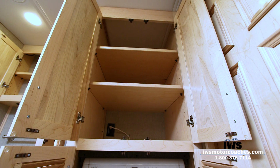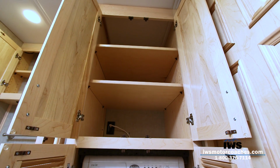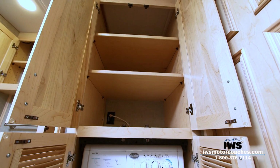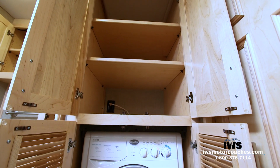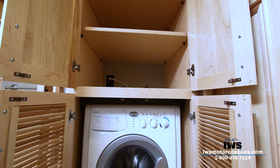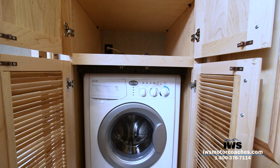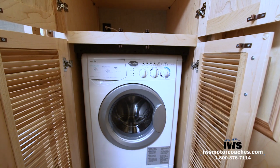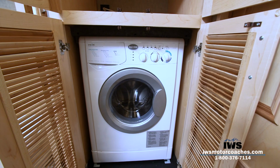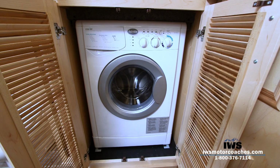Here you can see we've opted for the all-in-one washer and dryer. The reason we did that is to get you more linen space above. But we also feel the new all-in-one washer and dryer is a pretty competent unit. It's the same one I have in my coach, and what helps them, they've come a long way in design, is Renegade vents this out. So it's an actual vented dryer.